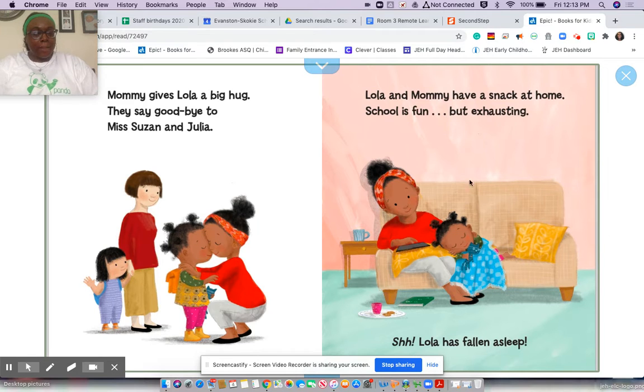Now let's look back at the page where the teacher and Julia and Mommy and Lola are standing there. What is Julia doing to show how much she cares about Lola and that she'll see her tomorrow? Look at her face. What kind of expression does she have on her face? And how is she being kind?